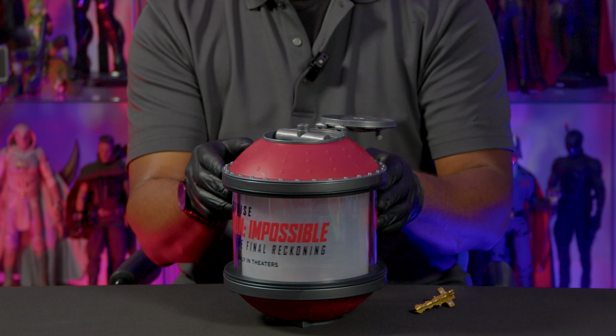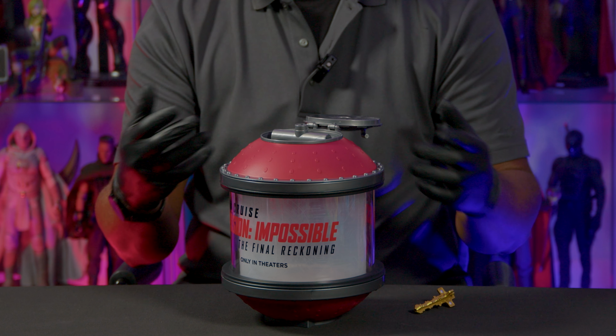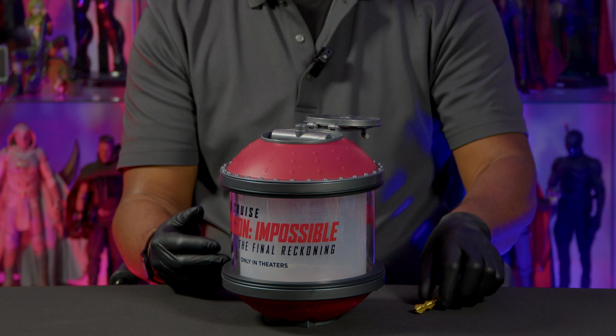For those that are wondering, it's a $35 popcorn bucket, so obviously with tax, it's gonna be pushing close to 40 depending on where you live. I personally got it because I thought it was actually a very cool collectible piece, and it's one of those things that I know is going to sell out. People are going to be throwing it on eBay and all the other secondary markets. I was just like, you know what?